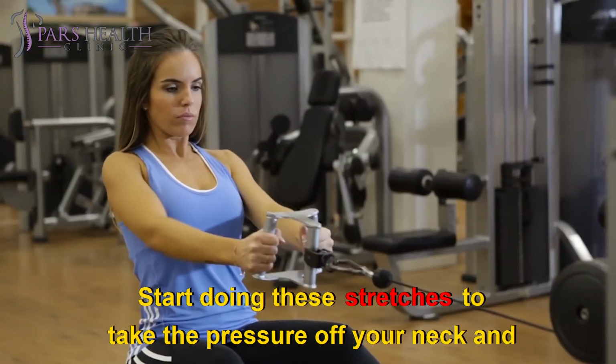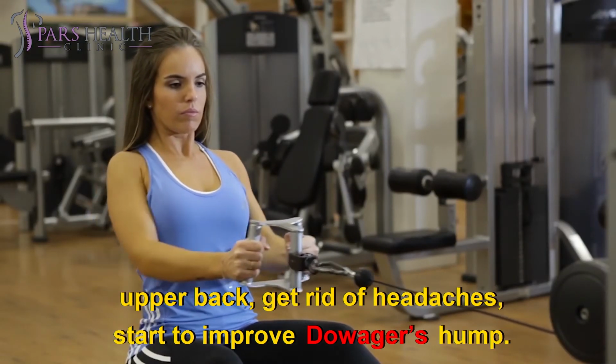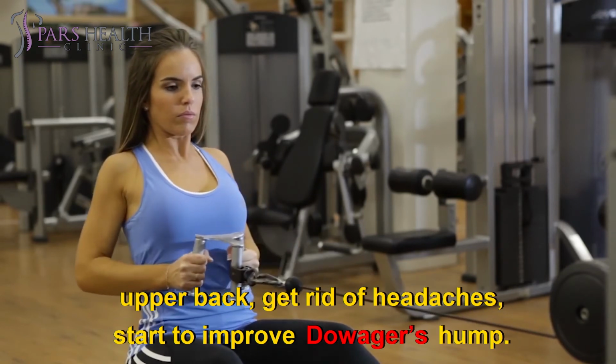Start doing these stretches to take the pressure off your neck and upper back, get rid of headaches, start to improve Dowager's hump.